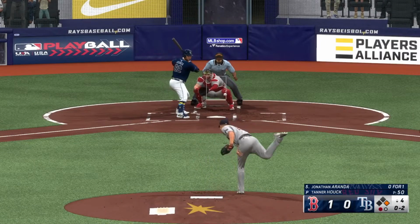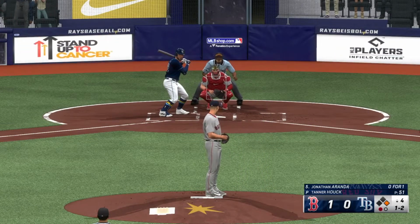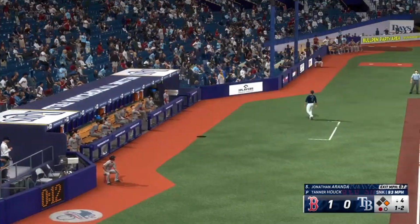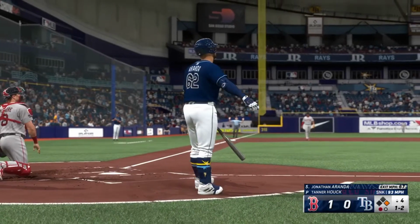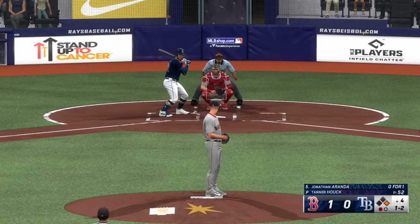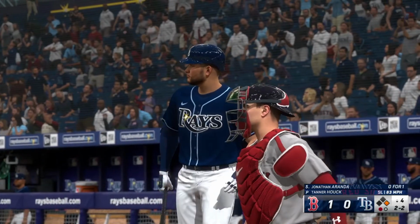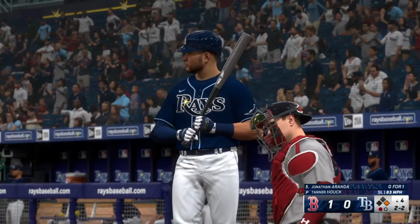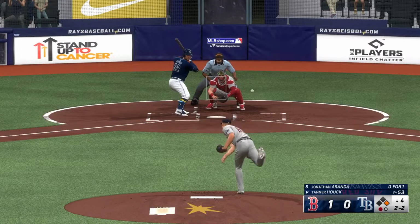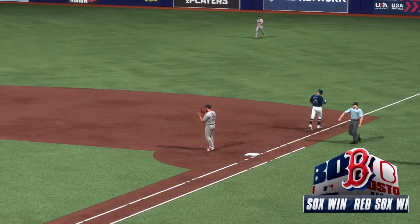The pitch. Good eye right there. Man, oh man, I don't know how you take that pitch. That's as close as it gets. Keeps the at-bat going with a foul ball. Inside, almost got him. Tying run at first, the winning run at the plate. Up the middle, there's one. That's a double play. The ball game is over.